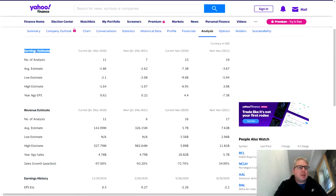Let's go. Right here, EPS, earnings per share, average. Looking at next year, we've got a negative number of $3.67. That means, in simple words, it's not rocket science, that if the price today is, let's say, 21 bucks, at the end of 2021 it will be $3.67 less. Meaning the analysts covering Carnival Cruise stock are expecting it to be around $17 by the end of next year.